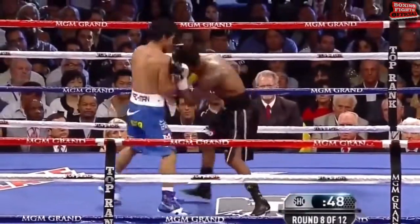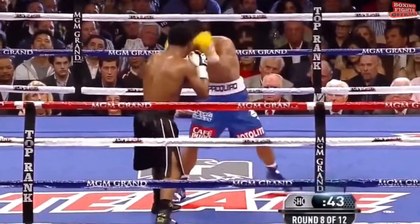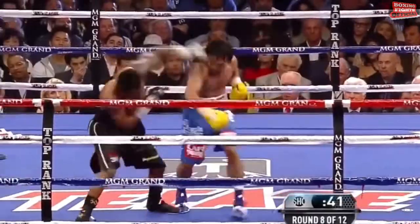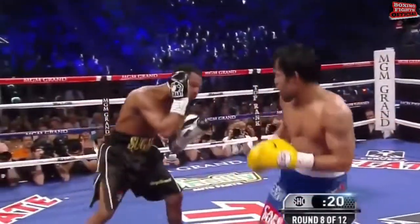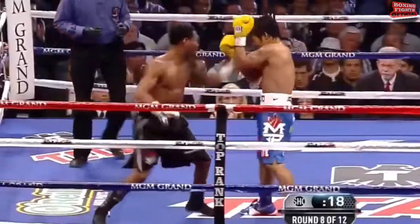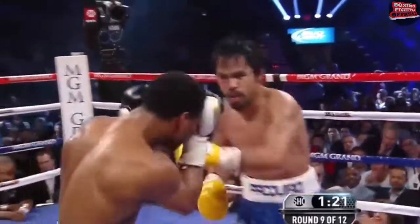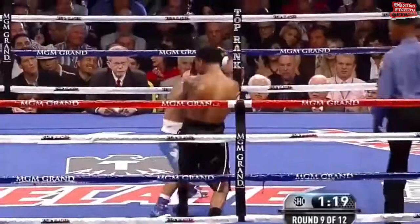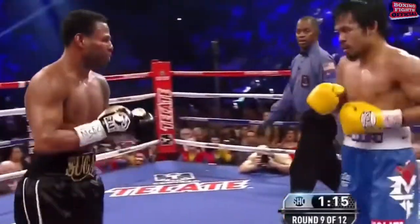48 seconds to go in the eighth round for the WBO World Championship. And I'll tell you something. One-sided affair, all Manny Pacquiao against Shane Mosley, even though he certainly is winning every one of these rounds. And I would say, Al, you're right. Ooh, nice right hand by Mosley. Pacquiao's attacking in a very awkward fashion, not as efficient as he might be, but he throws a lot of punches and gets the job done, as he does there.